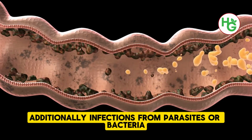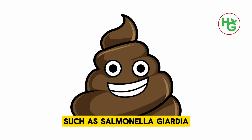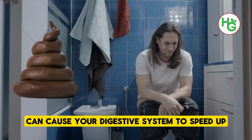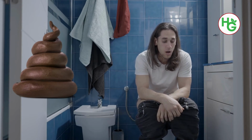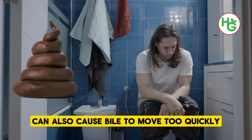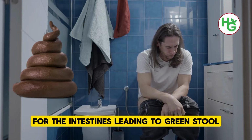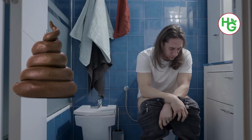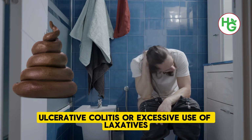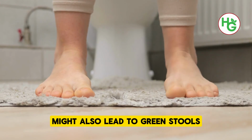Additionally, infections from parasites or bacteria such as Salmonella, Giardia, or norovirus can cause your digestive system to speed up, resulting in green stool. Conditions like Crohn's disease or other gastrointestinal issues can also cause bile to move too quickly through the intestines, leading to green stool. Moreover, irritable bowel syndrome, ulcerative colitis, or excessive use of laxatives might also lead to green stools.